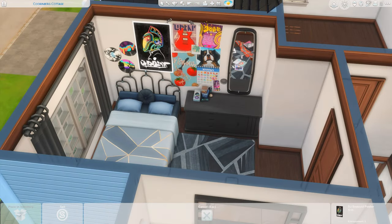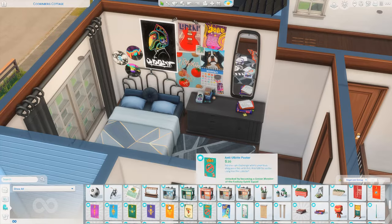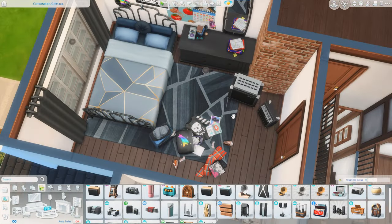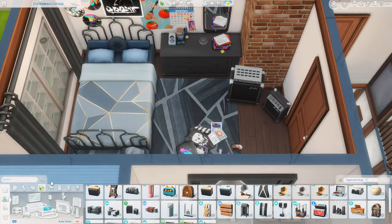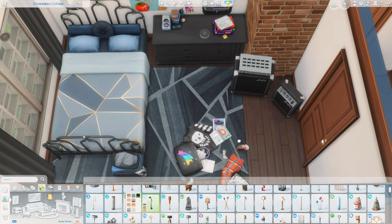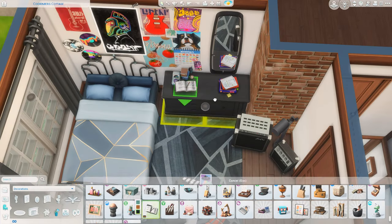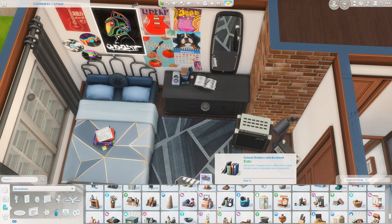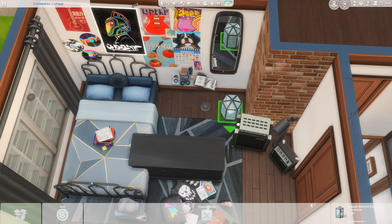This teenager probably leaves things around the house more often than the parents would like. They're a little bit on the messy side, and I just thought that that was a fun idea and quite realistic. So I let some of that mess go wild in this room. Not that much. It's just one pile of stuff on the floor, because we don't have a ton of items like that that your Sims can actually walk over if you put them on the ground. So I just opted for one.